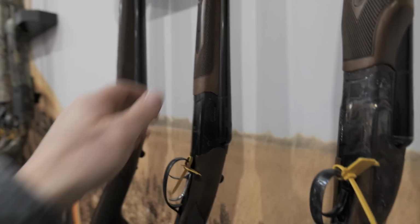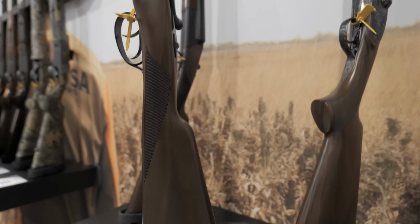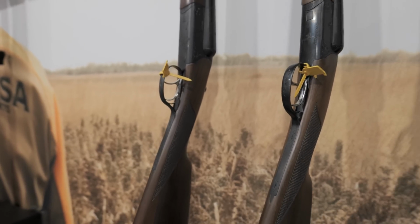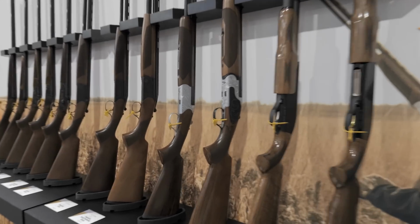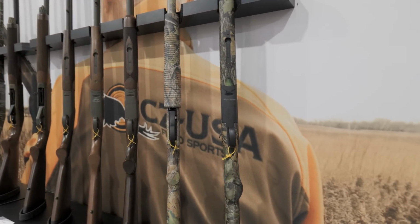Look at this cool little gun. Straight English stock, 28 gauge, side by side. Then also the Bob White in 12 gauge G2. Many offerings from CZ, and it just keeps on going. What CZ shotgun would you like to see?